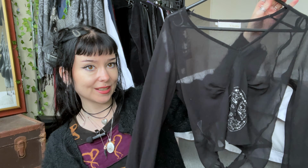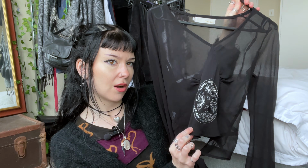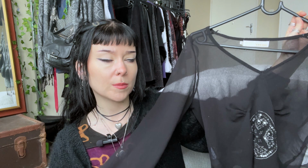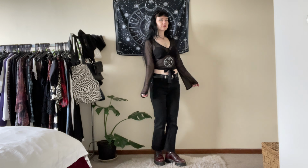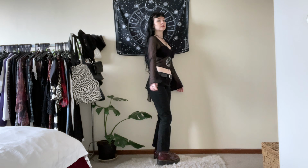The first piece is this gorgeous sheer sleeve black top with an embroidery on the front. It's giving moon. I am obsessed, and it's got this tie at the back. I cannot wait to style this. I think this is such a whimsical piece for going out at night, out with friends, to a nice cocktail bar, something like that. Such a gorgeous piece, and so great for the mid-season that we're experiencing right now.